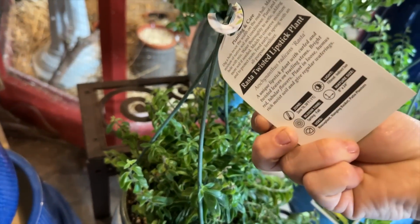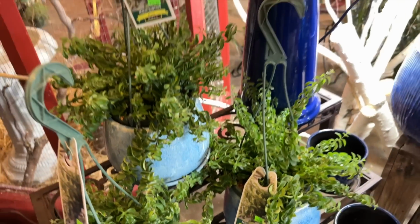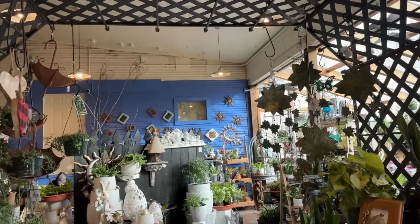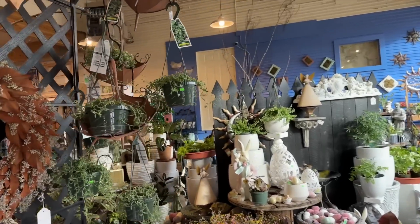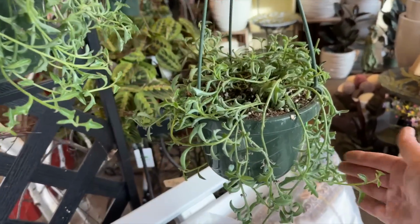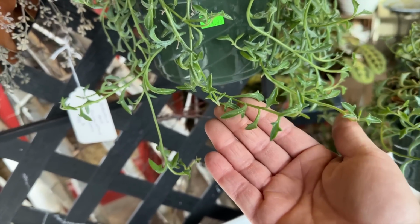Ascananthus. Oh, it's a twisted lipstick plant. Those are kind of cool. I didn't put those out, so I missed seeing those earlier. Under the arbor, we'll go this direction here. String of dolphins hanging from the arbor. Look at those. Isn't that neat?